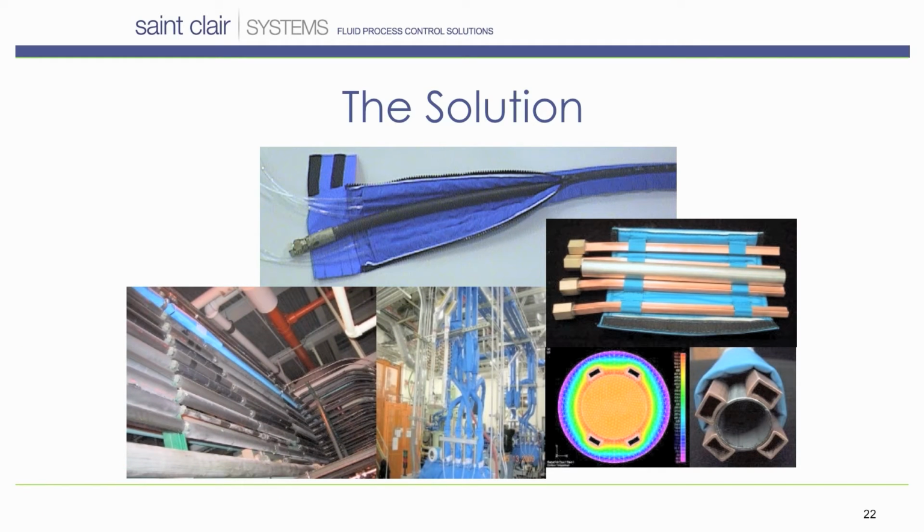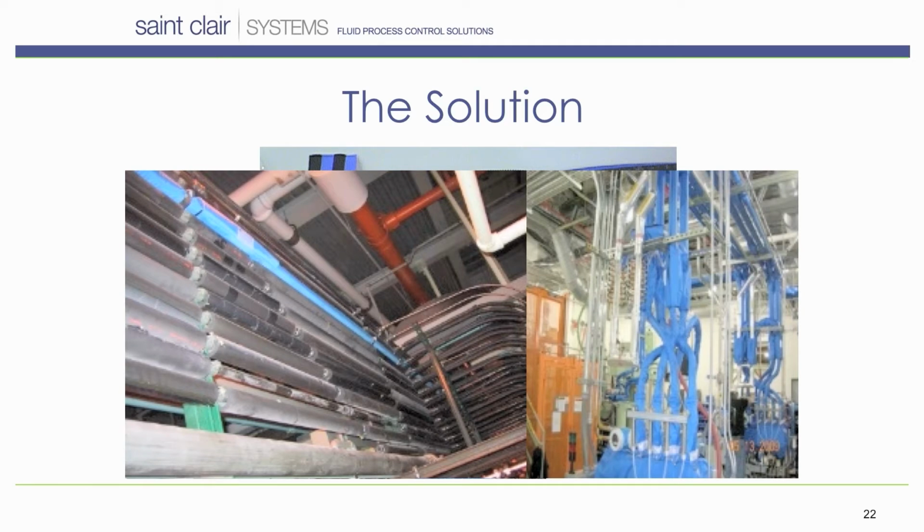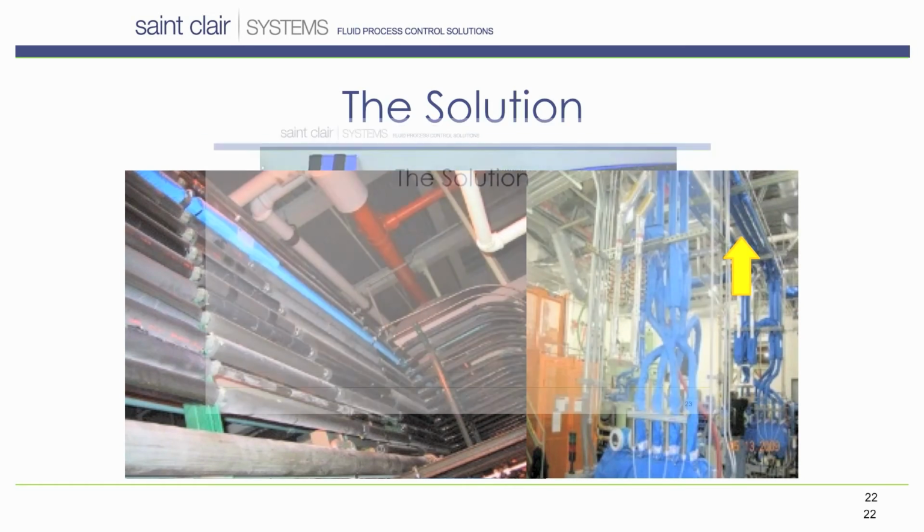When we put these together, we can now work in line, we can work around corners, we can work overhead, we can go any direction that we need to go and make the changes that need to be made. And those Velcro closures that they're made with make it very easy to install them. In fact, they can be installed without ever cutting into the pipe.